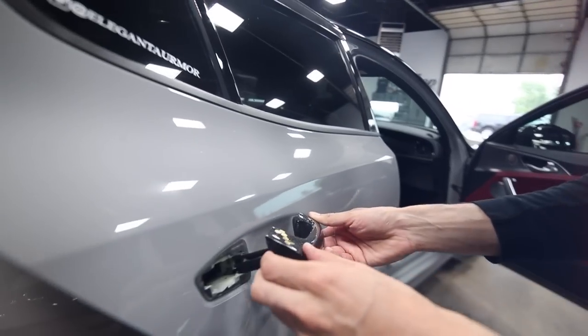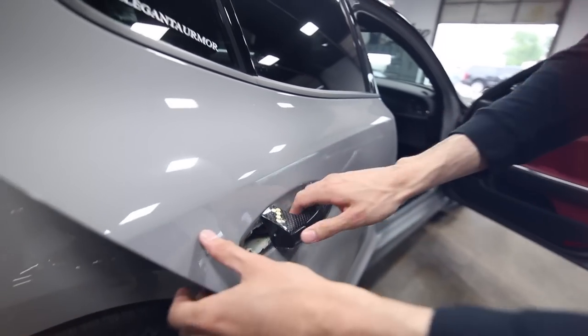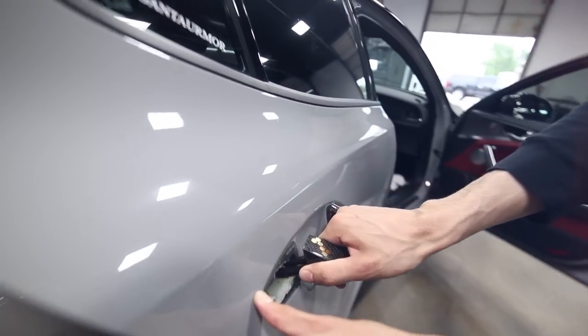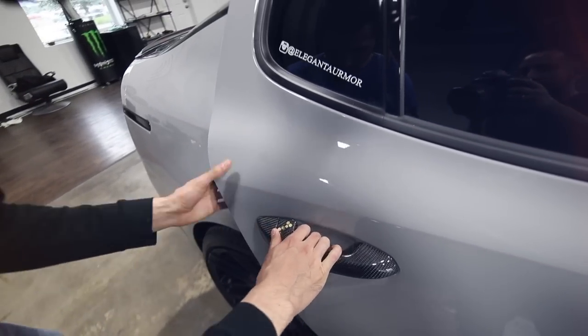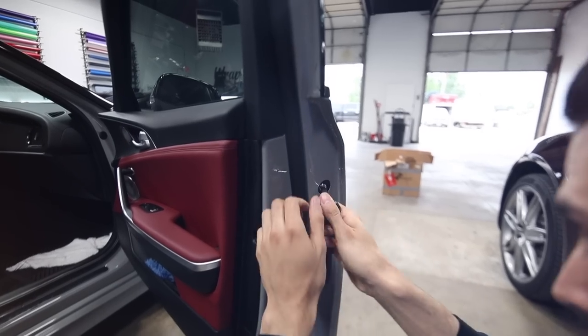Just kind of slide it in there and then slide it that direction. It should fit. And then you'll know if it's on properly if it gives you some resistance like how it's supposed to. Nice. And finishing the back right side. Simple as that. Same thing on the front.